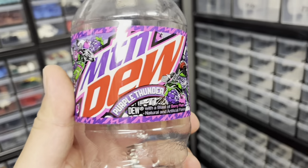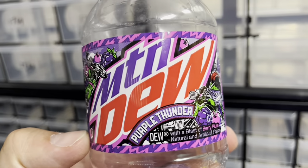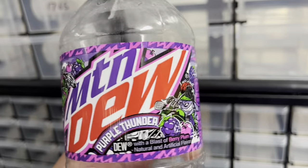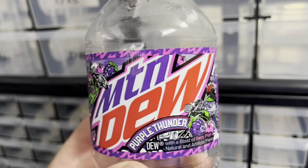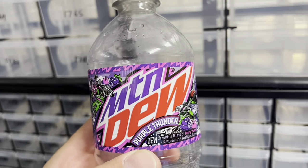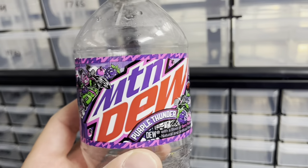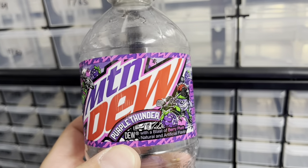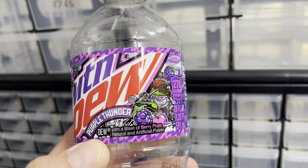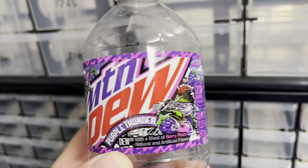Forgot to mention, I do have a new bottle for the collection. This is Purple Thunder. It is a Circle K gas station exclusive. It's supposed to be a berry plum. I finally found a couple of these at a different gas station that wasn't supposed to have it. I've drank them already. Pretty good. I give it a B out of my S, A, B, C, D, F tiers. So I mean S A B C D F is the ranking.